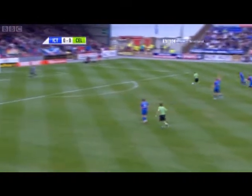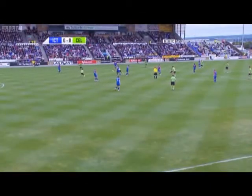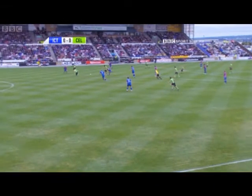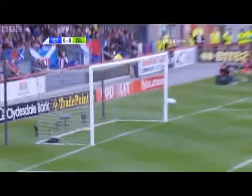Samaras as well, and he's found Maloney. Terrific opportunity for Maloney. So close to the opening goal. Definitely onside, as you can see. And he battered it off the upright.